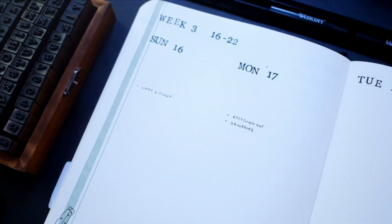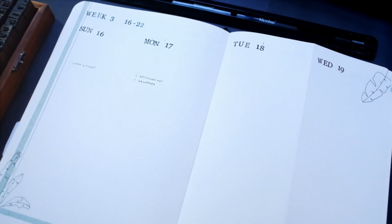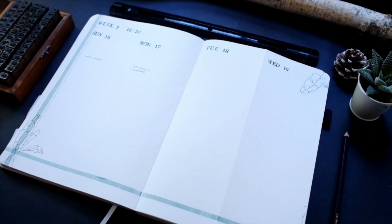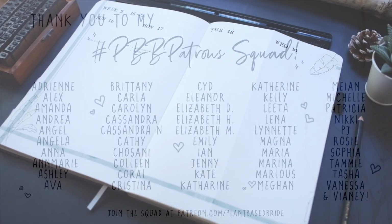So those are my tips, 10 ways to maximize the productivity of your bullet journal. I hope at least one of these ways was helpful to you. Please let me know in the comments down below if you have more ways to up the productivity of your bullet journal. I would love to hear them.